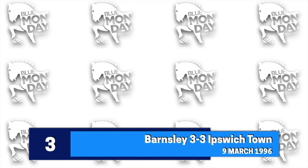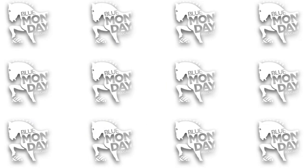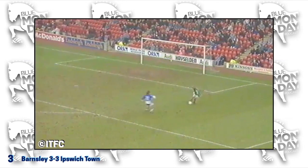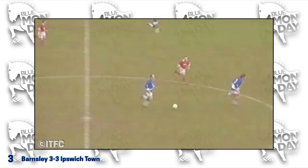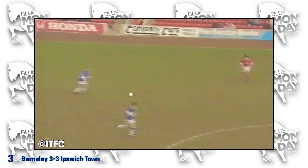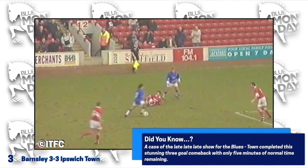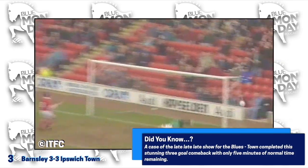Number 3, Barnsley 3, Ipswich 3, March 96. With 3 goals in the last 5 minutes. A double from Ian Marshall sparked a dramatic late fight back, his first a reward for pressurising the goalkeeper. It proved a costly blunder as the Blues stepped up the pressure and Marshall reduced the deficit to 1 goal. The game was in the final minute when the Blues landed their final reward for their never-say-die determination. Matthew with the cross, and Simon Milton landed a dramatic equaliser. 3-3 the final score.